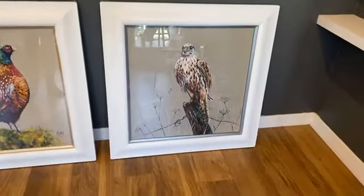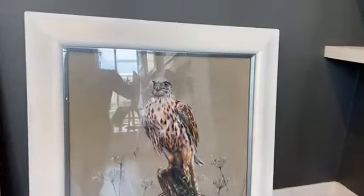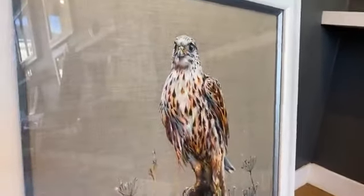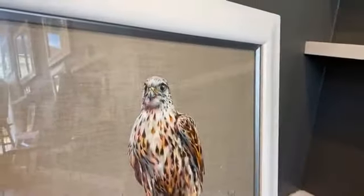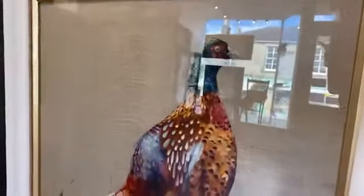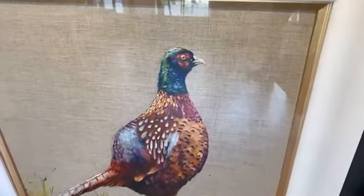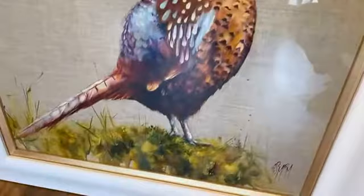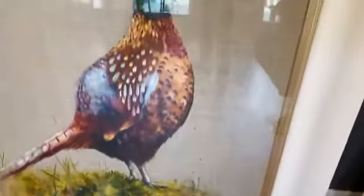Then we go down to On Guard, which is a falcon. And just that nice bit of sparse background, just a little bit of twig going on. And then we come across to the squadron leader. I'm going to get out of the reflection there. You can always take the glass out. You can have museum glass put in. You're always going to get a reflection from ordinary glass. And it's also difficult for us to film it, but you can get the general idea.